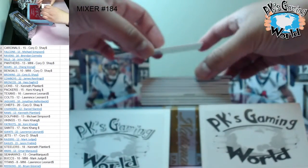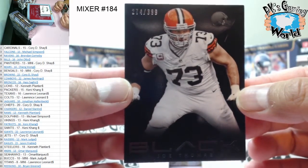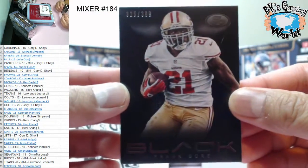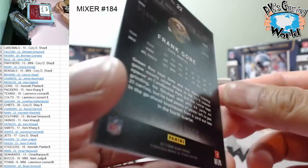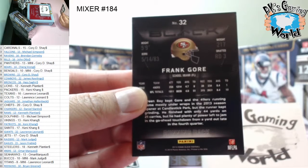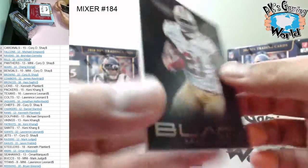All right, good luck, everybody. First card, we have Joel Thomas. 174 of 399. Joel Thomas to the Browns. Pretty neat. Now at 325 of 399, Frank Gore for the 49ers. There we go. Pretty neat, Frank Gore.